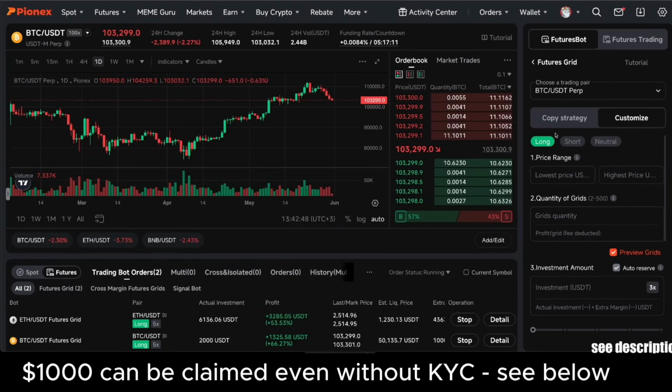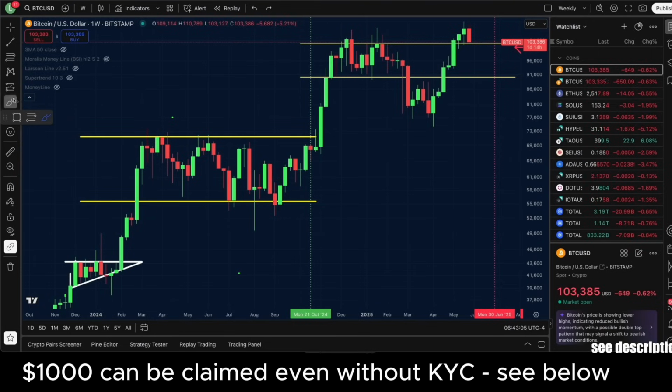Next, you have to select whether you go long, short, or neutral. For most people, going long is the best because Bitcoin is a trending market. Normally, it is trending to the upside. In a bull market, you want to go long. This means that when the price goes down in a range, it uses it to open long positions at lower levels. And when it goes up, it takes profits from those positions. This is the long strategy.